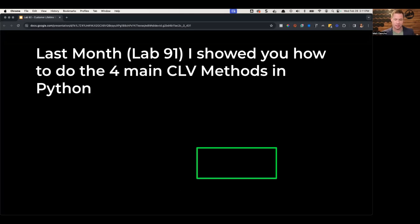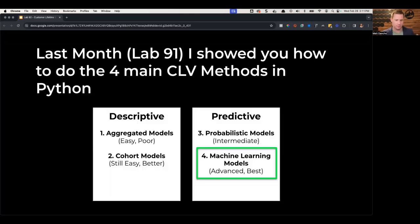Now, I've got to be honest. I actually did customer lifetime value just one month ago, and I did it in Python. And what I found through that research, and I've been researching this for months and months, is that there are really four main CLV methods that people are using today. There's what we call descriptive, and then there's predictive. In the descriptive category, you have aggregation models, and those are easy, but they're kind of back of the napkin calculations. They're not going to be very accurate.